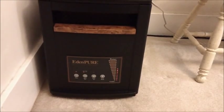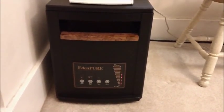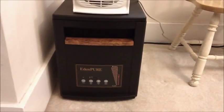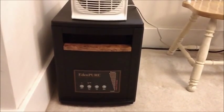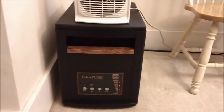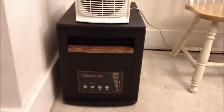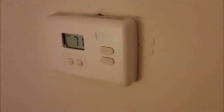I turn it on in October, it goes all the way through April, cycling on and off and keeping the house at a constant 70-71 degrees, sometimes 72, depending on what it is outside, but between 70 and 72 degrees consistently on the temperature inside. So we're going to verify that right now. We're going to also verify outdoor temperatures. I picked a day that's not so brutal outside. It's in the 20s today.